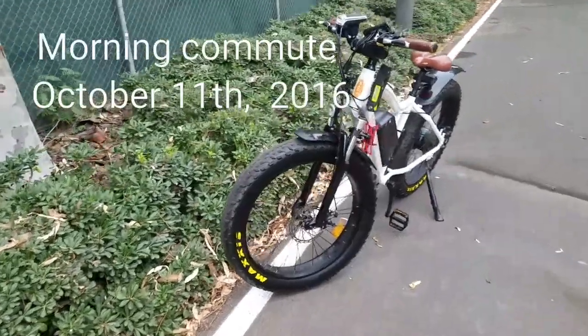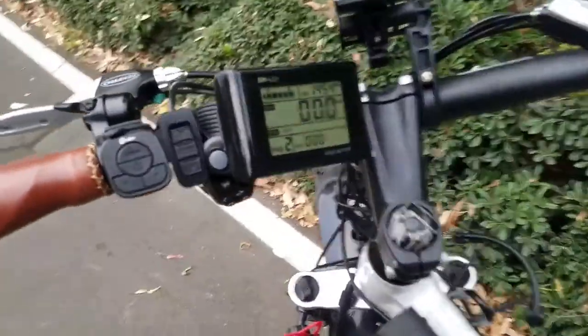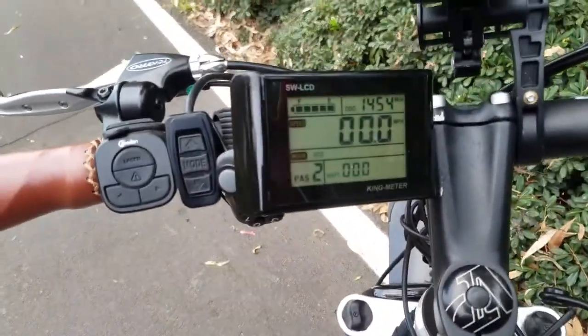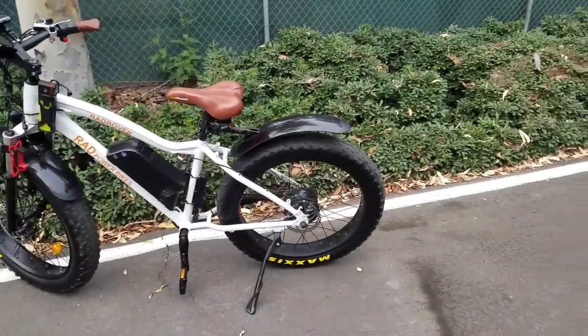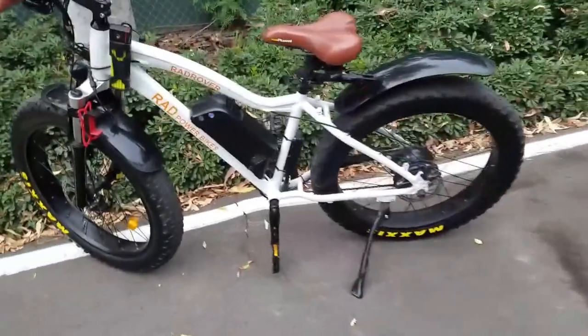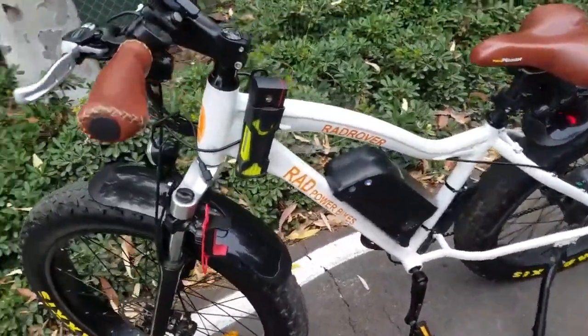All right, good morning. Doing my morning commute here. It's Tuesday. I have 1,454 miles on my RadRover. I'm heading off to work, and I'm doing this, for those of you that are interested, to see what it would be like to ditch the car commute.